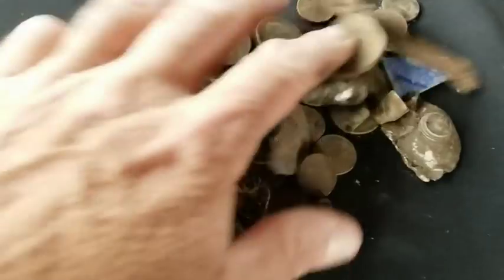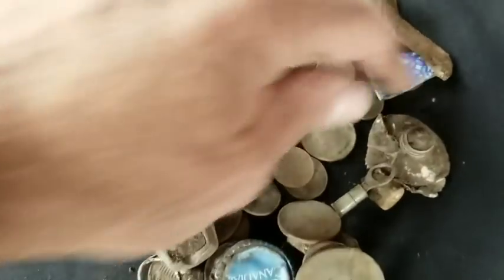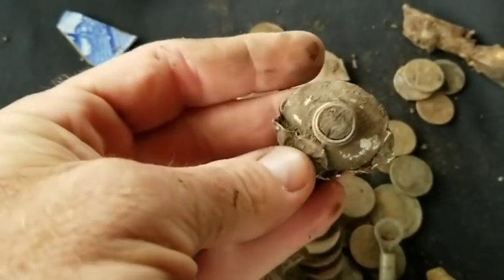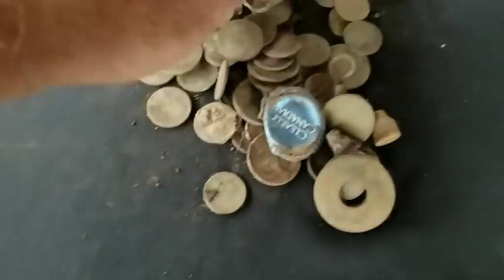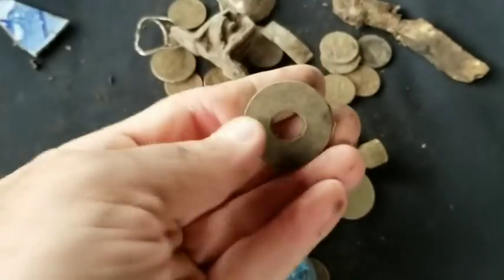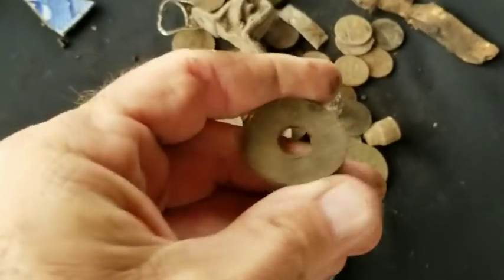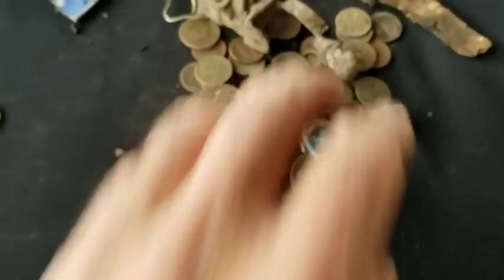There's all my clad. Other stuff. That little piece of china that I picked up off the ground out there. Some kind of old toothpaste or something, paste from back in the day. And just the kind of junk that you dig. I thought this was going to be a silver half, man. That hit really, really hard. I was excited about that, but disappointed when I dug it.